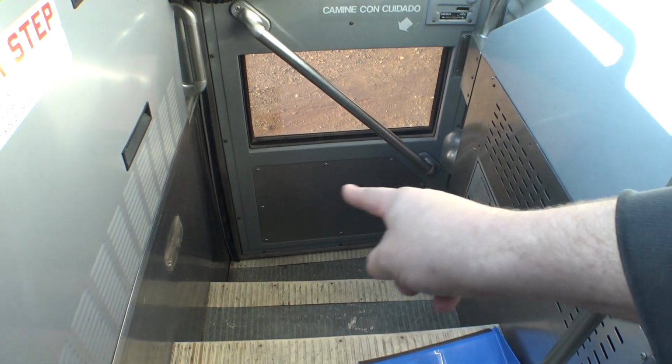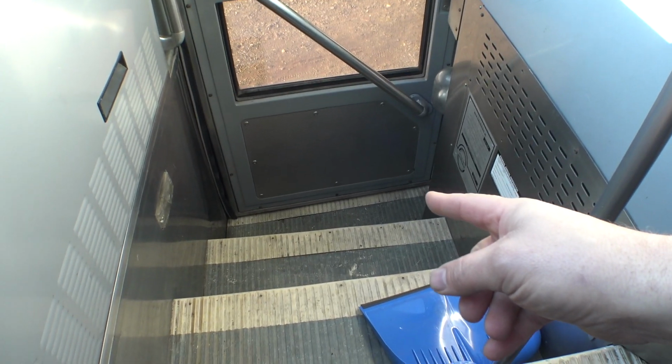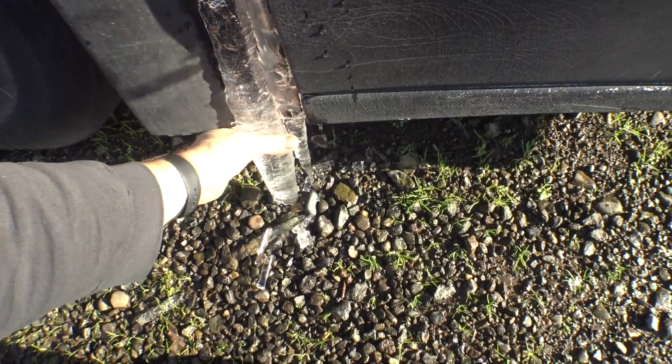I can't see a ventilation hole in the door, but let's go outside and take a look. Gonna get some sunlight out here today. Let's get this door opened up.